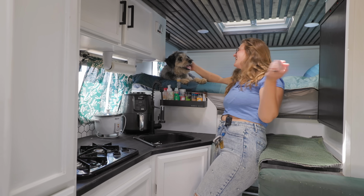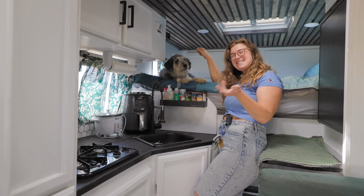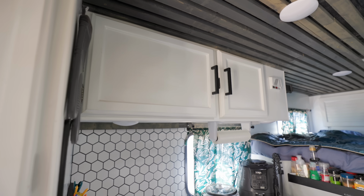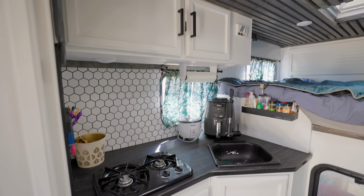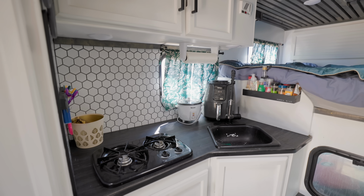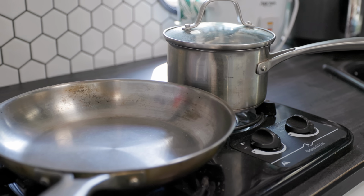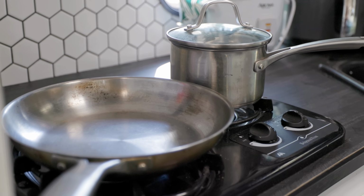Welcome to the inside. This is my dog Remy, and this is the kitchen. We've definitely downsized, but I feel like I haven't really missed out on anything that I used to have in our apartment. We had so many pots and pans that we never used, and now we only have one pot, one pan, and it is absolutely everything that we need.